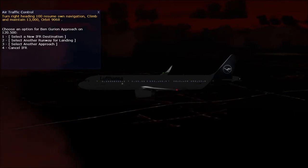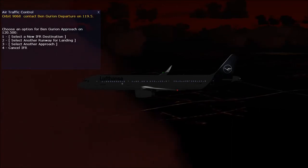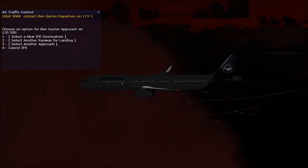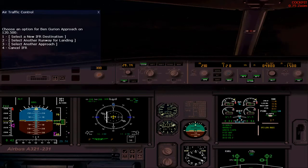Climb and maintain 13,000, orbit 9068. Orbit 9068, contact Ben-Gurion departure at 119.5. 119.5, orbit 9068. I've set the barometric pressure to 29.74 inches of mercury.